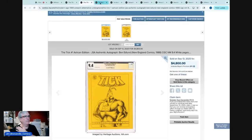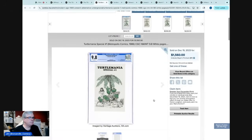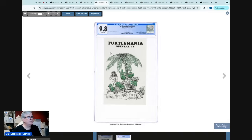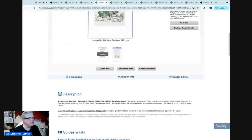And we don't have a follow-up sale here. This is Turtle Mania Special number 1. This is by Metropolis Comics, right? So this is a book. Eastman and Laird did the cover and art. And there was also a gold edition of this. A couple of years into the Turtle franchise.